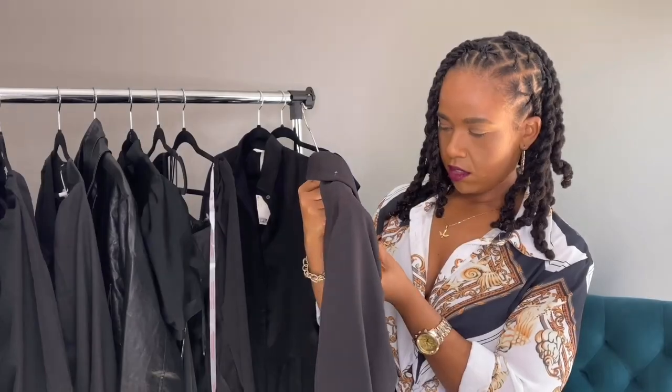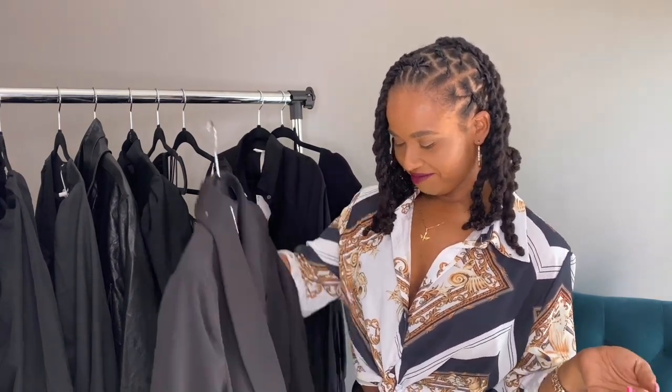Why is there lint on my hangers? Like, where'd it come from?